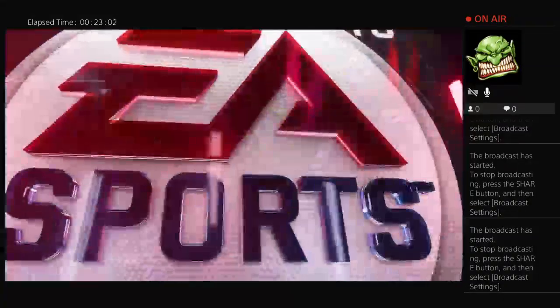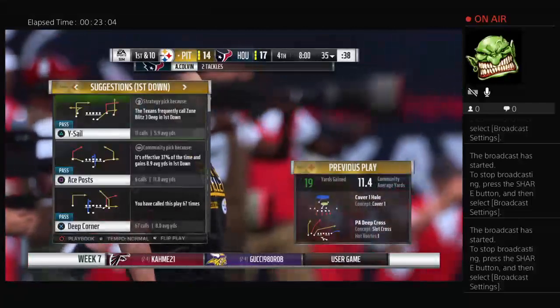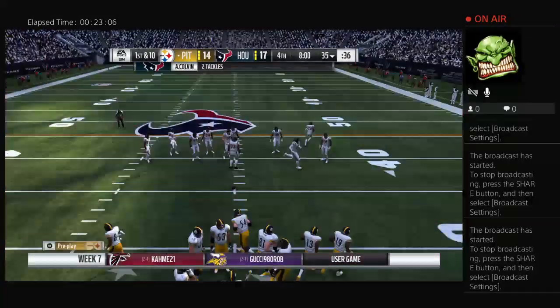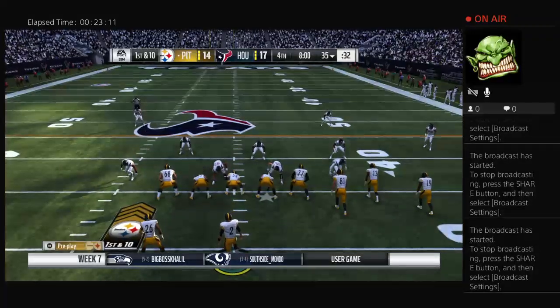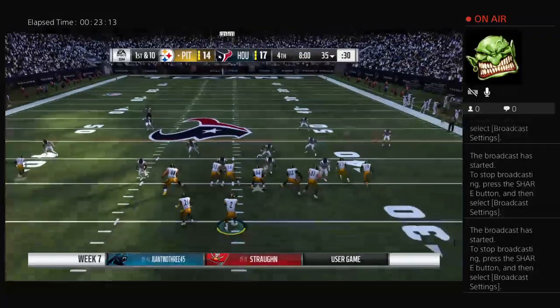Felt compelled to go for it there on 4th down, trailing in the 4th. Back now in Houston. It's been a very hotly contested game to this point. Just a field goal separating these two teams as we get set for the 4th quarter.